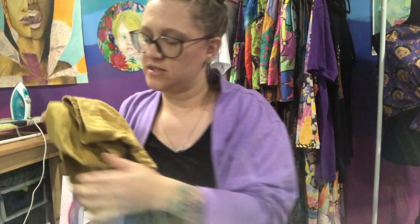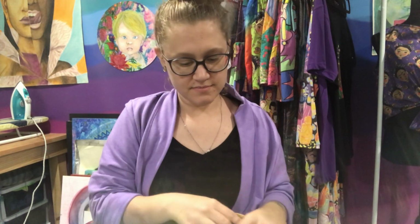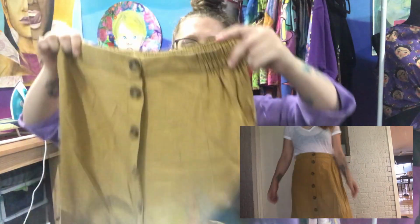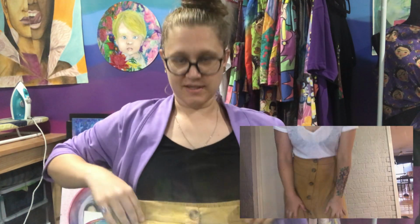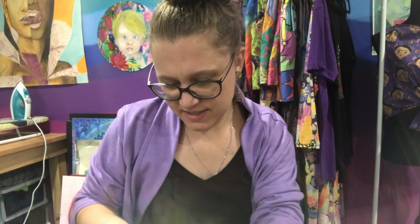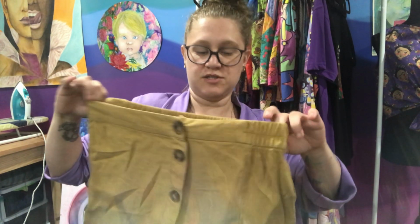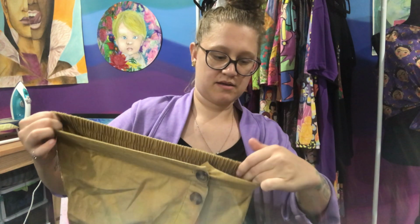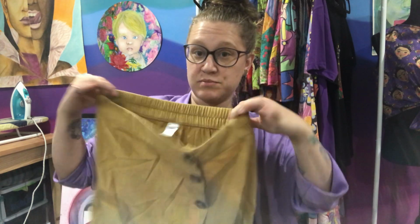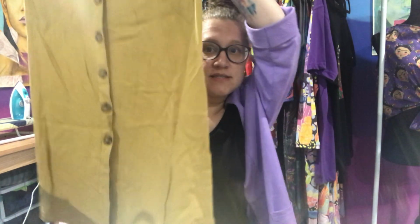I think I'm coming to the end of the bag, the bottom of the bag. Yep. So the last one. This is probably my favourite style of skirt. The button down, you can wear it on your waist. It's just from Kmart, but it's just a little bit too big, so I need to alter that by adjusting the elastic at the back. And that's a pretty quick fix.